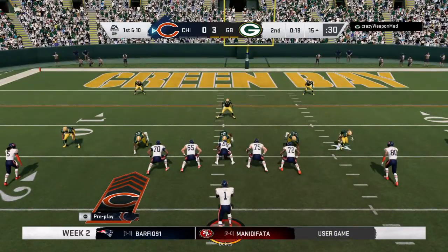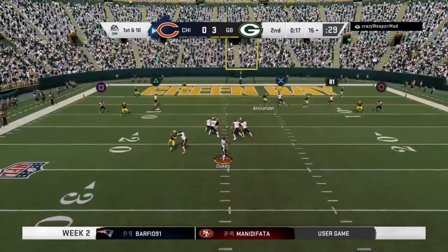Hey. You got 3. You got 3. 3 down. Operating from the gun.